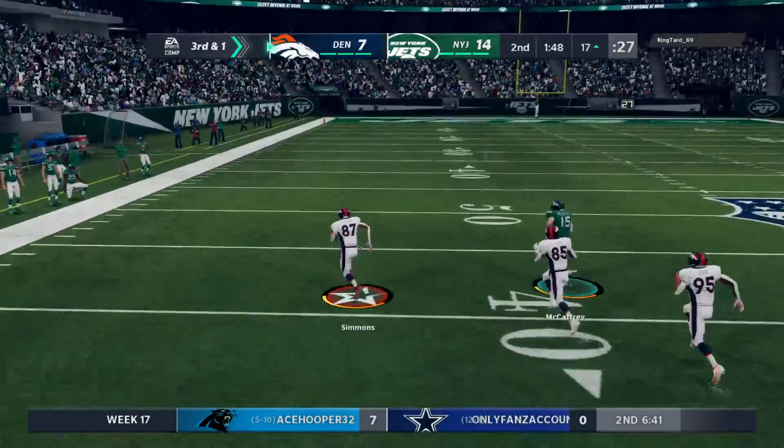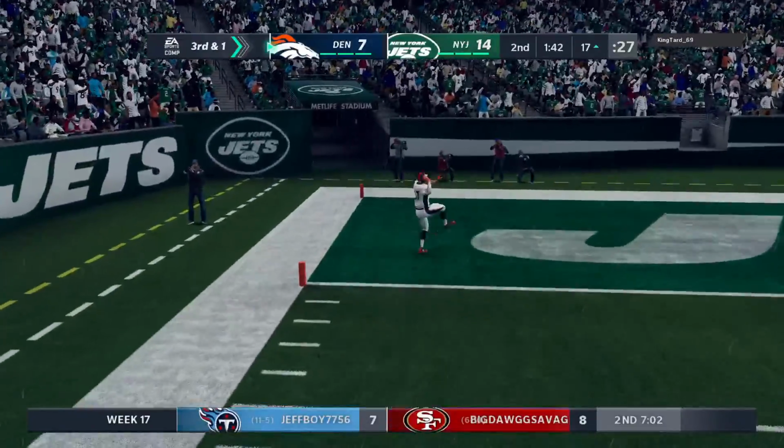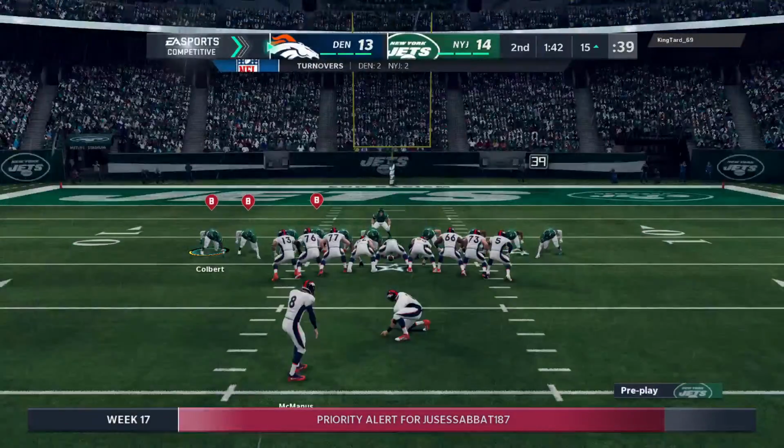Picked off by Justin Simmons. And I think he's going to go. They're not going to get him. 20, 10. And he takes this one back into the end zone. And the Bronco defense has a touchdown.